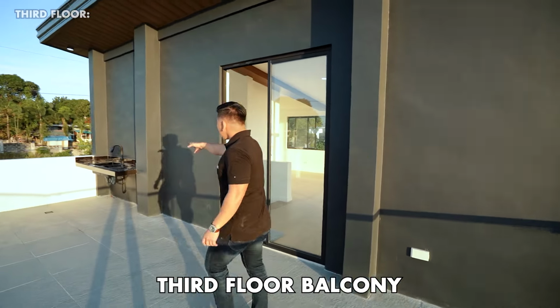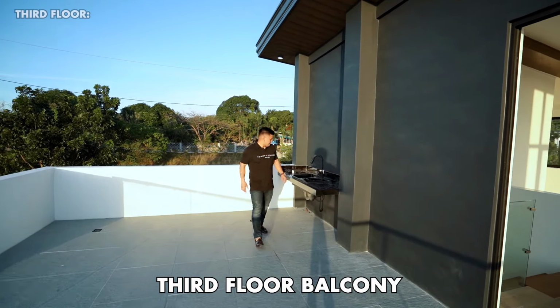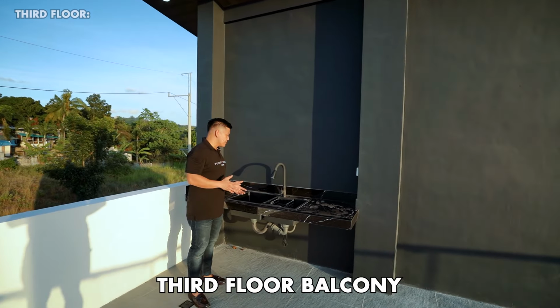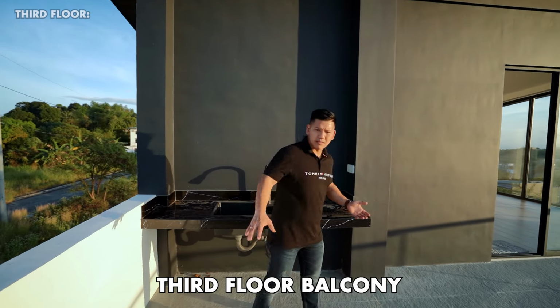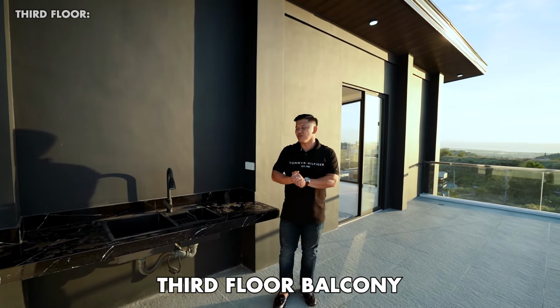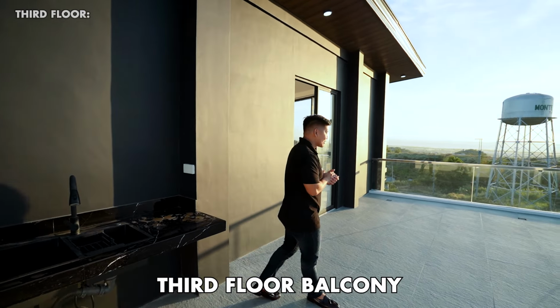And then, on the other side, you still have a service kitchen here, which is very useful, lalo pag may mga event tayo, di ba? Gugas ng kamay, gugas ng plates, and everything, dito na siya. And it's overlooking everything. Panalong panalo. Wala na akong iba na sabi, panalo na lang. Pero sa totoo, napakaganda nito.